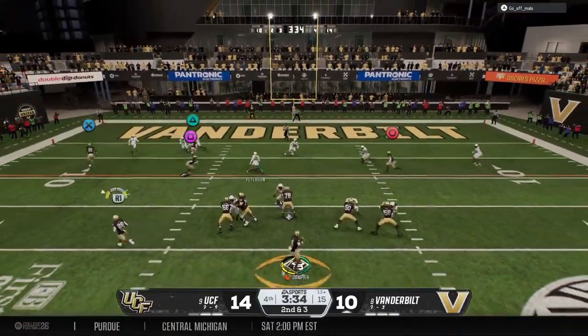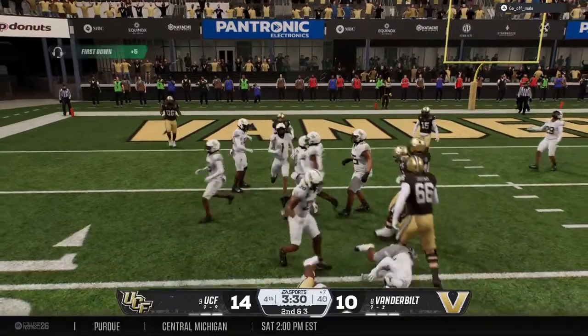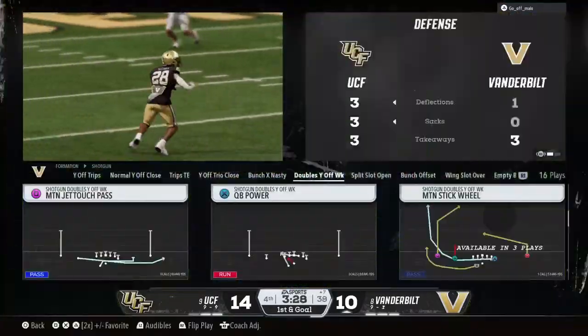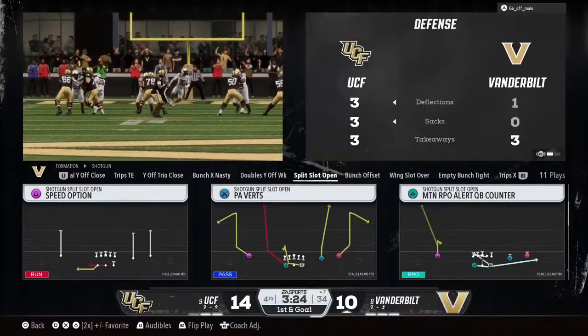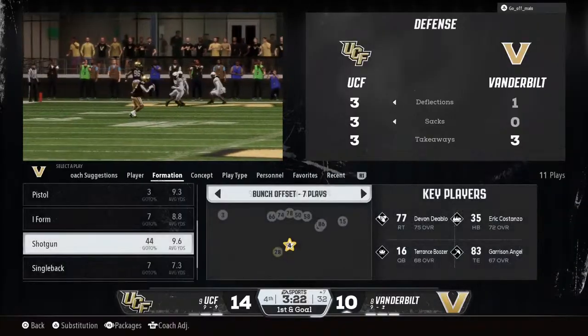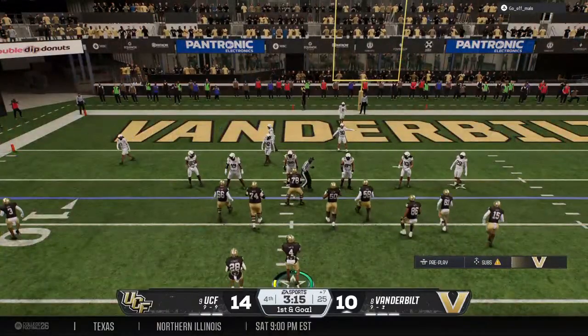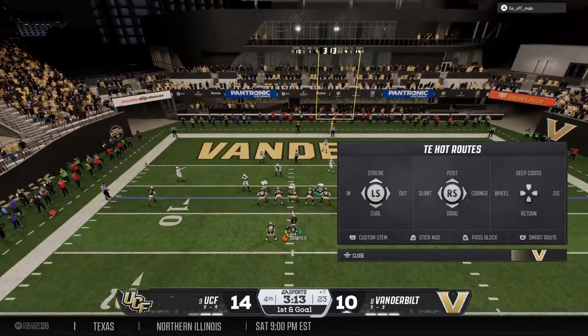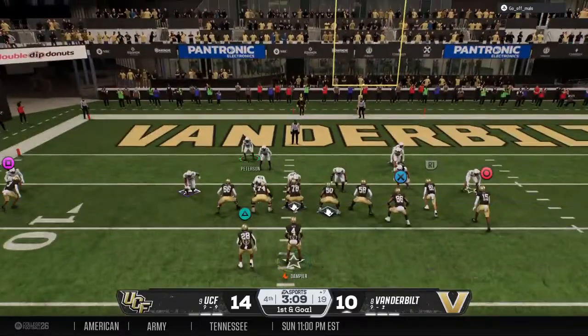From the shotgun, he's probing the secondary. Caught behind the line. It's Alexander. Brought down at the 7, but the completion moves him into scoring position. Well, it's so easy to get caught up in the receivers and the quarterback, and your eyes get lost. You forget about the running back. Nice catch and a first down for this offense. 1st and goal. Can the offense punch it in and claim the lead here in the 4th quarter?